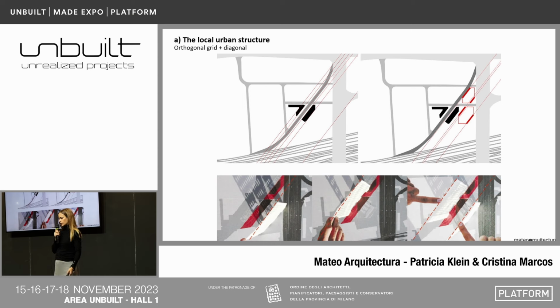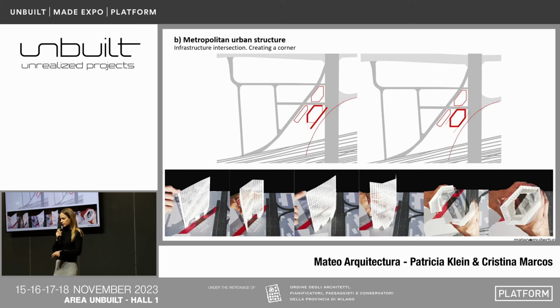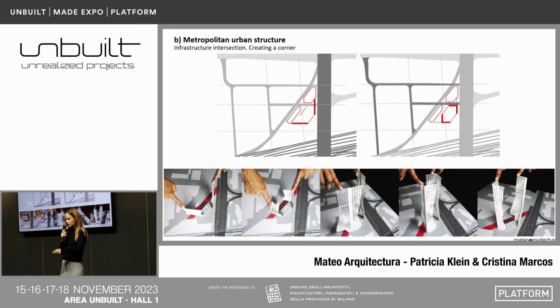The first one would be these diagonal lines that were very strong. So we wanted to continue with these lines. The project itself was the long building, the existing building on the right, and then the two new buildings. One would be the skyscraper, and the other one would be lower. So there were three buildings, and because there was this corner, the diagonal made even more sense to highlight the turning of this corner.